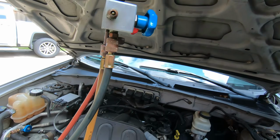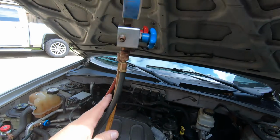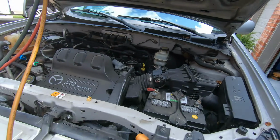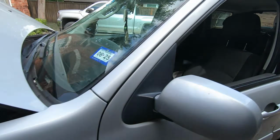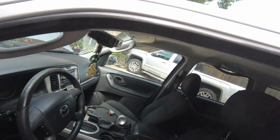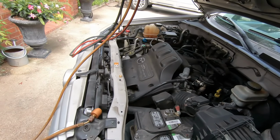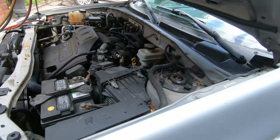So, he's got a lot of pressure. He did say he tried to add some refrigerant using one of those right there. This car's got about 187,000 miles on it, so we're going to go through this and see if we can figure out what the problem is.